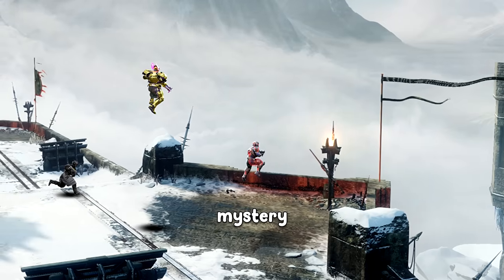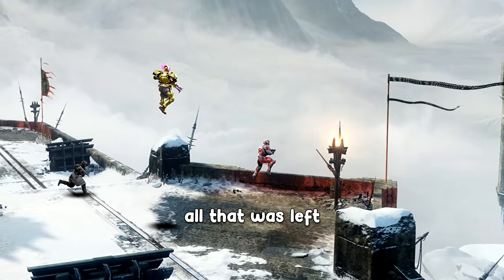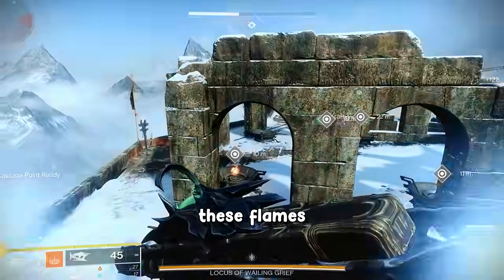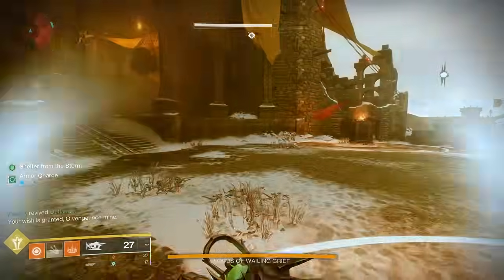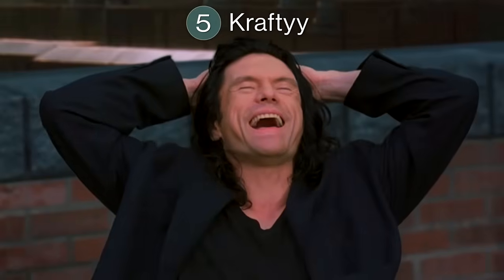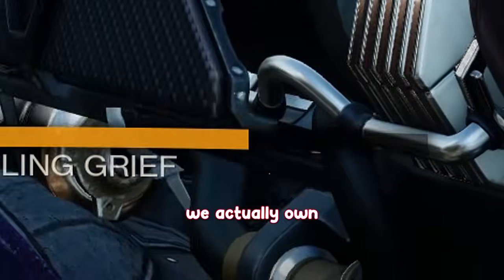With the massive mystery of stand near something warm when you're cold solved, all that was left was to get the job done. Oh, there's a bunch of stuff here in the middle. Oh, and then we deposit these flames. Stand on the things here, I think, to do damage. Yeah. What? Where are you? What a story, Mark. Damn, we actually crank. It's actually nuts.